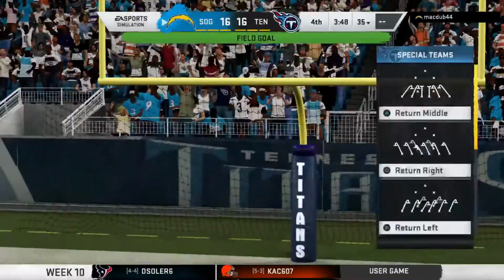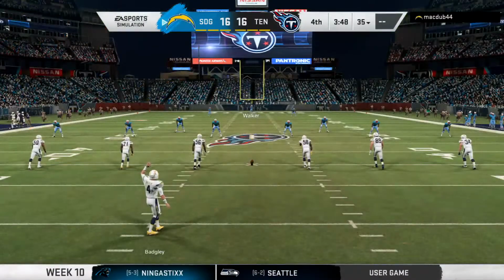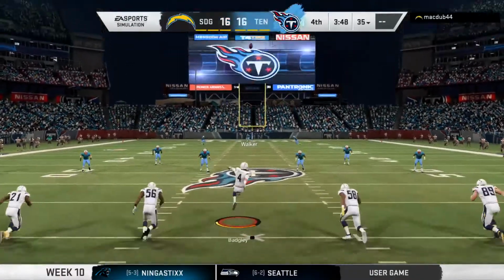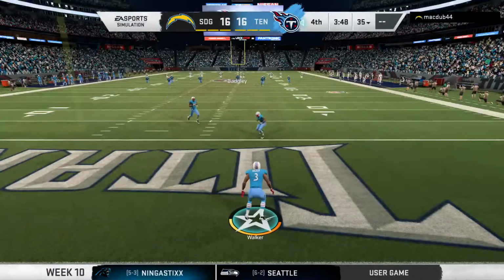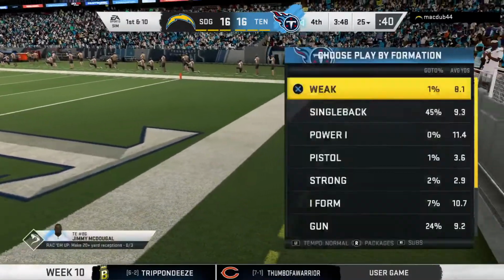Well, you talk about clutch. That one was right down Broadway, and this game's all even here in the 4th. Yeah, he didn't leave any doubt, did he? Good snap, good hold, dead center. Almost like a big-time golfer in a major, firing at a pin from the fairway, trying to win the tournament going down the stretch.